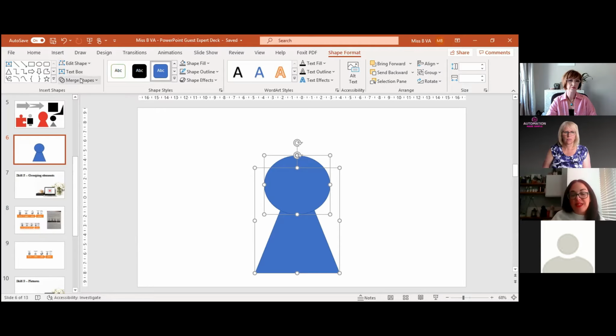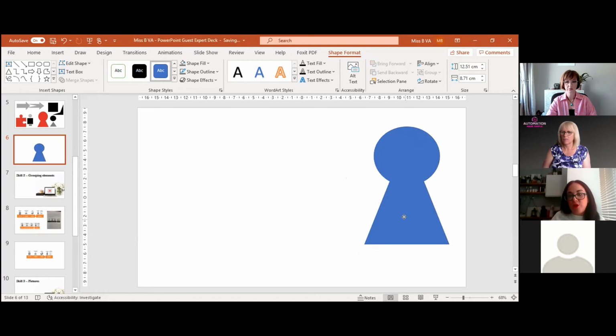But if you come down to this option here and click, it will bring up lots of different things you can do to the shapes. And we're going to bring them together, so we select this option, which is called Union. You click it, and there is your new customized shape. It's so simple.